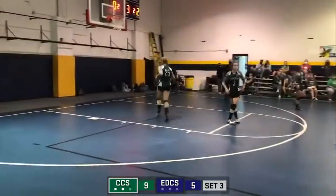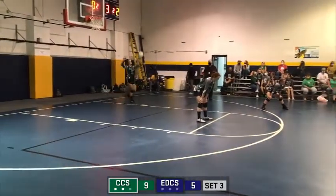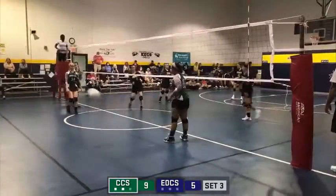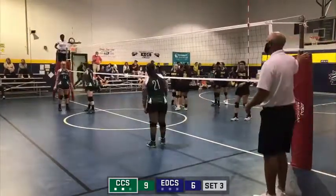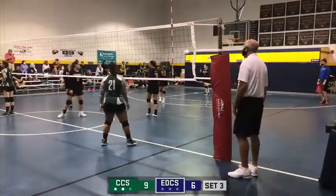Libero Alicia Carter comes out as Erin Young comes into the ball game. Isabel Schmidt serving for Calvary. Hits it into the net. Calvary continues to find themselves up by 3.